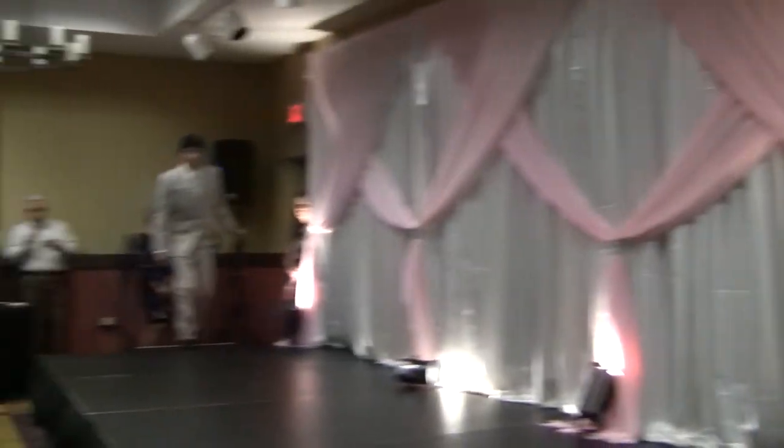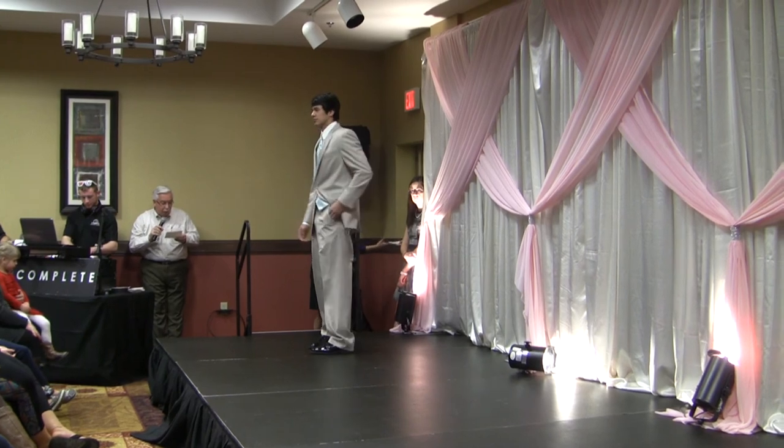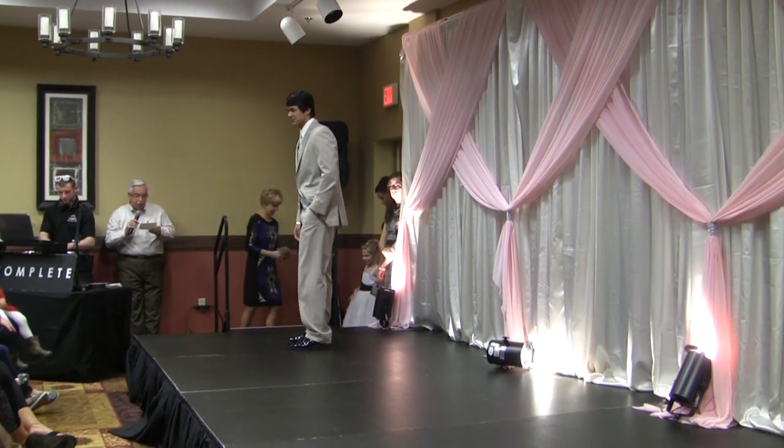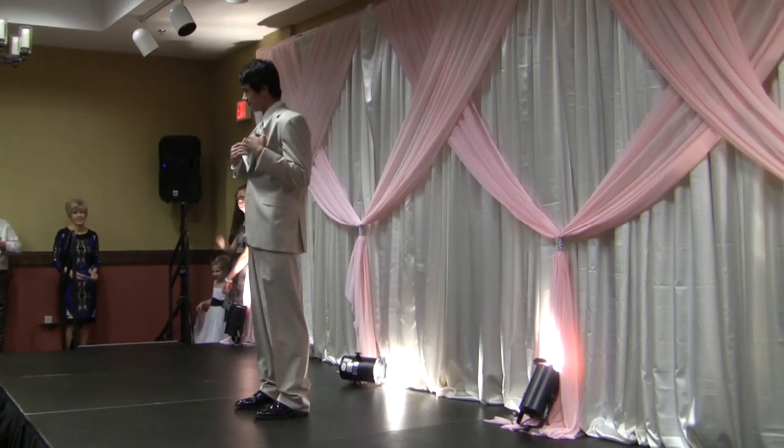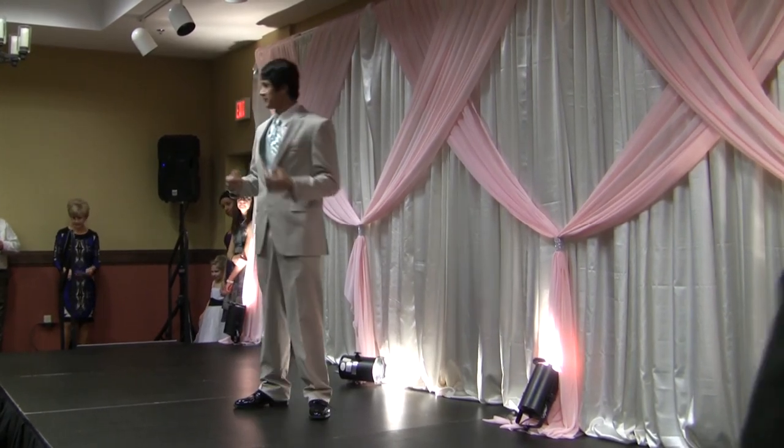Okay, here we have Isaac wearing the tan Allure tuxedo, accented with the matching tan trousers, ivory microfiber shirt, mint vest, and the mint double ombre striped tie.